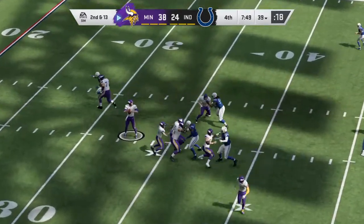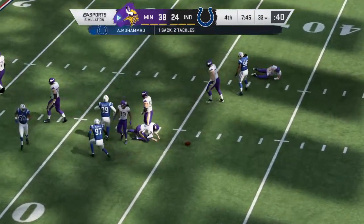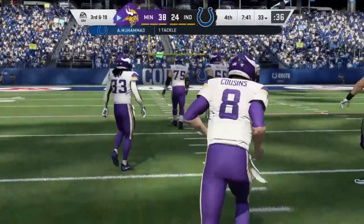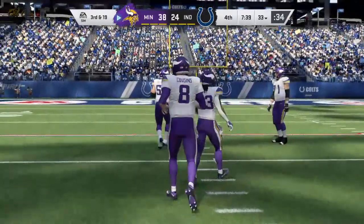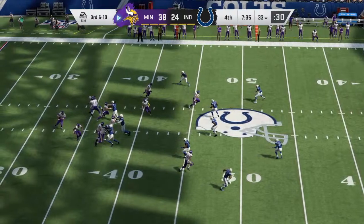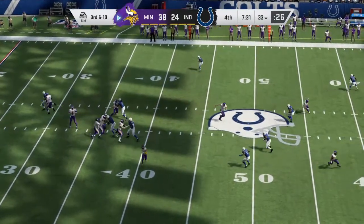Now on 2nd and 13. Cousins. Nowhere to escape, and he goes down. Brandon, more often than not, you'd say they've had his number, and we can count them up so far. 1, 2, 3, 4 sacks given up. But guess what? He's still been able to make some plays, and right now they have a lead.